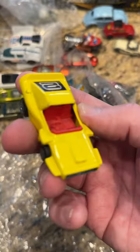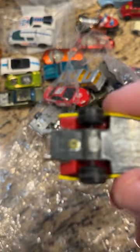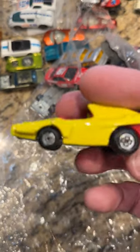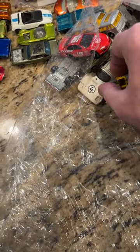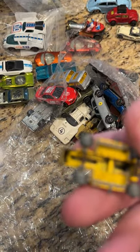Matchbox Super Fast. Really nice base. This is like Rondura or something like that. I can't even read it, the printing is so small there, but that's actually in pretty good shape. I need more Matchbox Super Fast in inventory. This is Matchbox as well too.